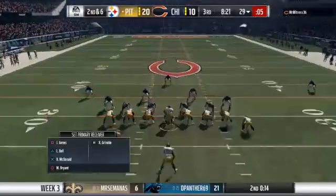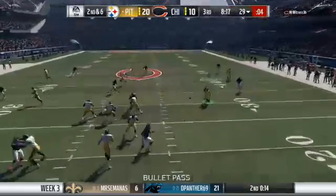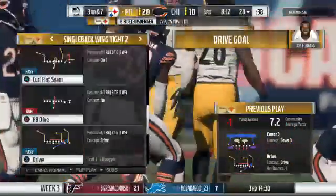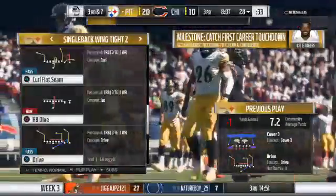Time running out here on the play clock. Now it's Roethlisberger. Goes underneath for Bell. And he'll lose yardage here. Going down back at the 28. It'll be a loss of a yard, and that'll bring up a third down.